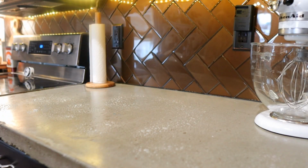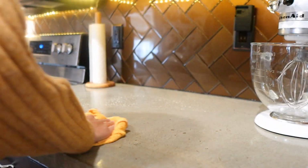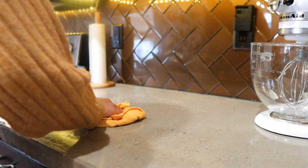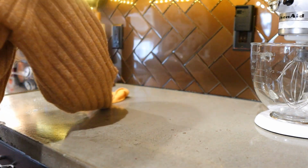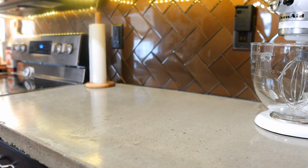Here I'm keeping it super simple. Like I said, I do use this area a lot when I'm cooking, so I'm just gonna add my canisters with flour, baking soda, and sugar, and that is it for this side of my kitchen.